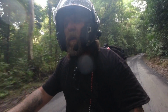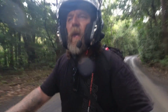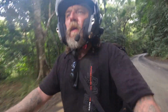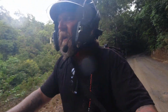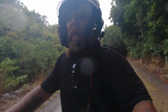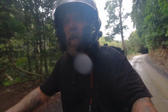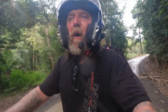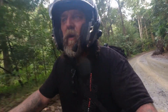This, my mate that passed away the other week, lived up here, and he said to go and do this road. Said it's fantastic. So, out of respect for him, I've done it. He also made the bash plate for the bike. Without that bash plate, this bike wouldn't be going right now.